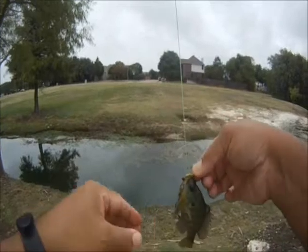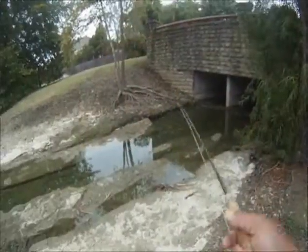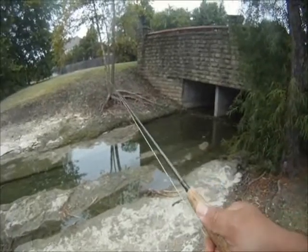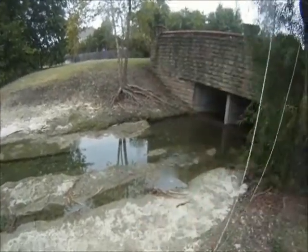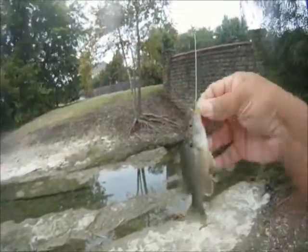Well, we worked the different ponds and ended up in one of the back feeder creeks and didn't get any hits on the deceiver, so we switched over to a foam rubber spider variant and ended up getting a bluegill and sunfish working the feeder creek.